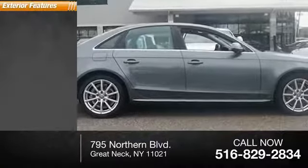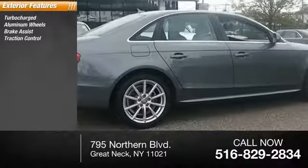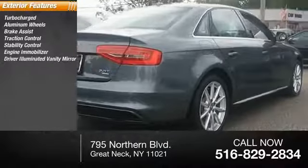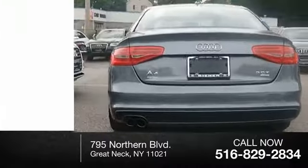Here are some of this vehicle's great options: turbocharged, aluminum wheels, brake assist, traction control, stability control, engine immobilizer, driver illuminated vanity mirror, rain sensing wipers, fog lamps, all-wheel drive.